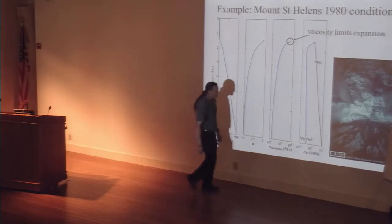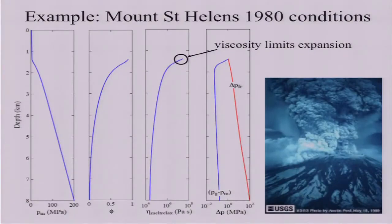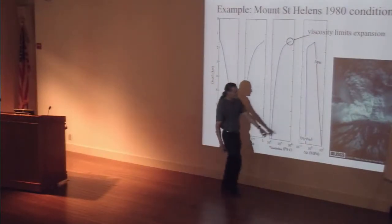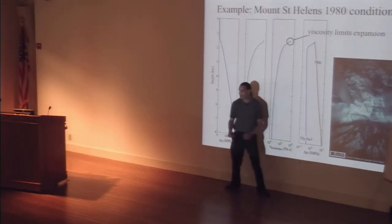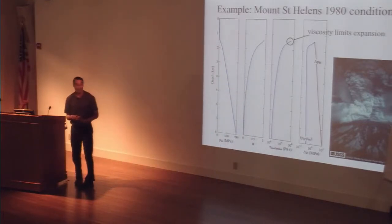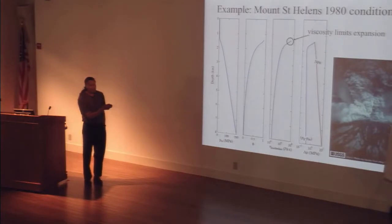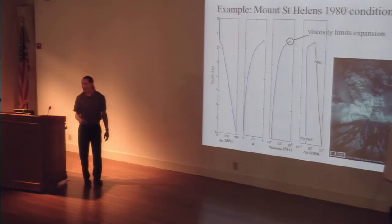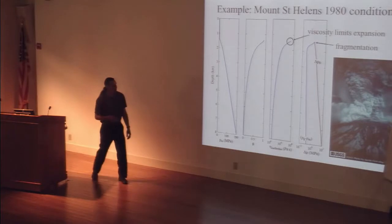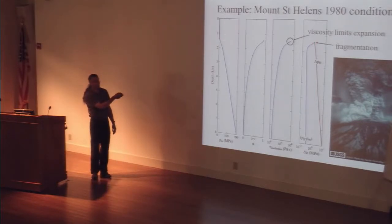So our final plot, what I'm plotting in blue, is the pressure difference between the pressure inside the bubble and the pressure outside the bubble. And you can see when the melt viscosity gets high, that pressure difference gets big. The red curve shows the pressure difference you need in order to fragment the magma, based on those laboratory experiments I showed you a couple slides ago. So presumably when these two curves meet and cross is when our magma is going to fragment. We're going to make all those little particles of volcanic ash that then can erupt explosively right here. And you'll notice that fragmentation depth, of course, is where the kink is.